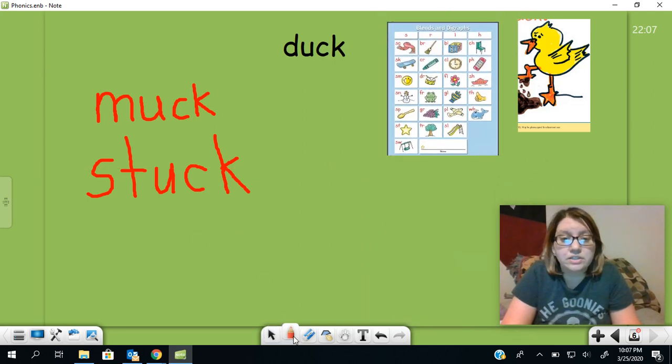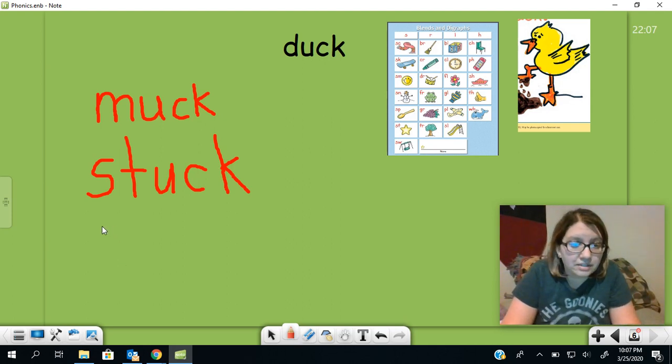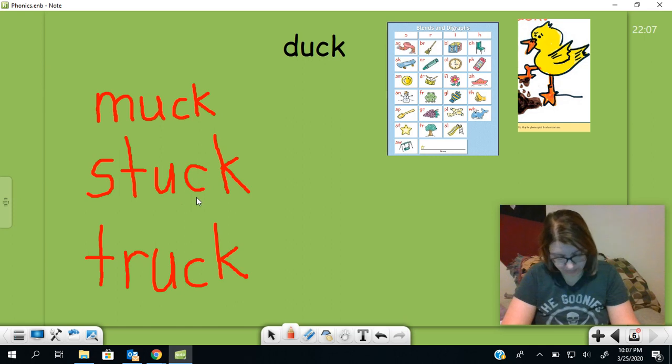And let's go over here and let's see. Tr-uck. What is that? Truck. Let's say it again. Tr-uck. Truck. Let's write it. T, R, U, C, K. Very good. So far we have duck, muck, stuck, truck.